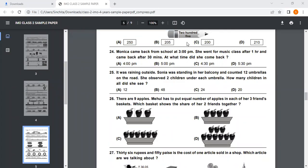Very good. Excellent, Nishan. Okay, now 25. Both of you do sum number 25.